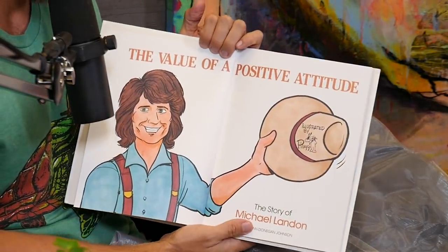Wow, man. And you know what? I'm going to do a special thing where I read this one day. The Value of a Positive Attitude. The Story of Michael Landon. And look at him. My God. Beautiful guy right there. Man, this is awesome. It's like his life story, but for like a children's book. This is so cool. Thank you so much. This is really a nice gift. Sarah Anderson, thank you for the Value of a Positive Attitude, the Story of Michael Landon.